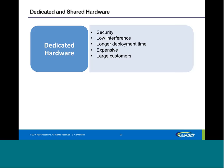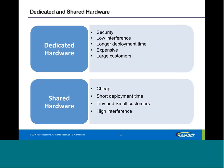It's a little bit more expensive for the same reason. A dedicated hardware solution may be feasible for large customers because of the utilization and economies of scale. Shared hardware is relatively cheap and has shorter deployment time. The primary customers that select shared hardware are customers that we identify as tiny or small. Unfortunately, there's a chance of high interference between the activities of those customers.